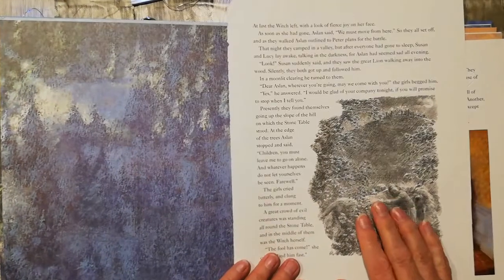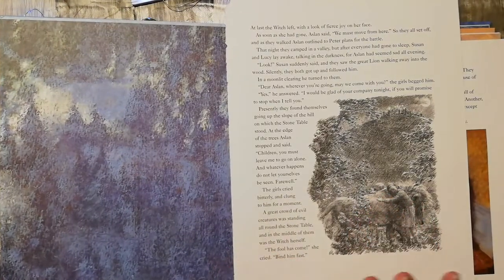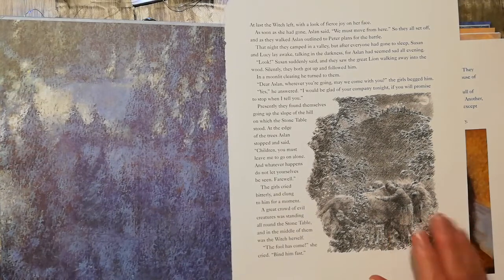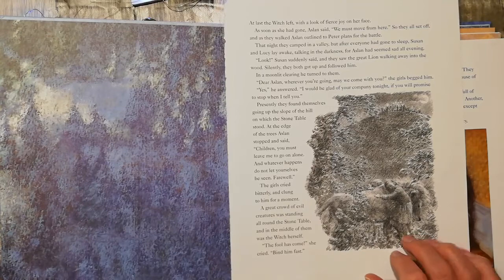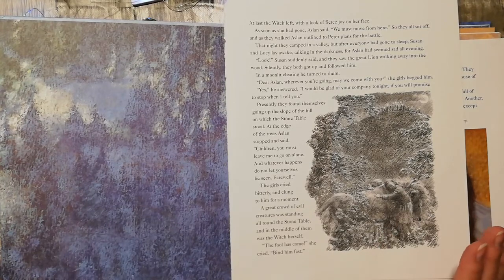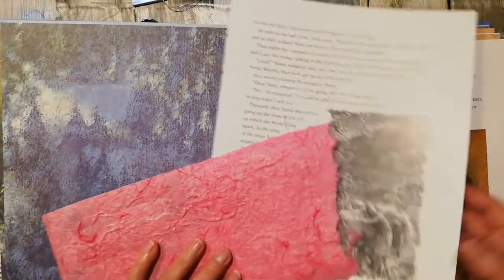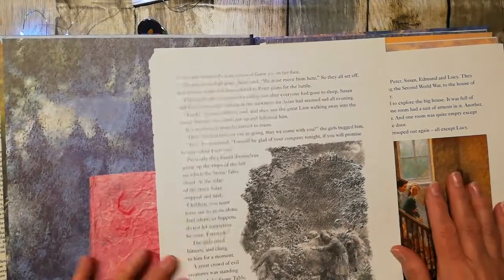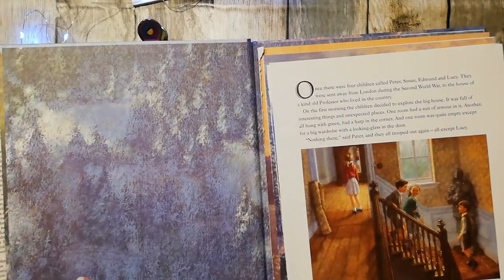So I think I'm going to use this one, and I don't think I'm going to colour it, because I think there's going to be quite, I mean, you know, this is pretty bold, and I think some of the colours in here don't really fit the theme, so I thought I'll go with a black and white one.